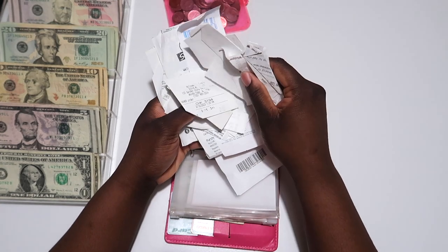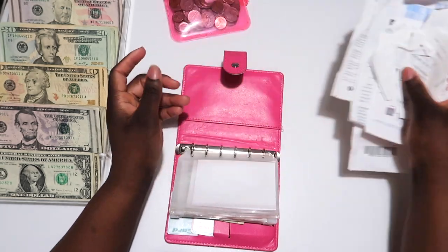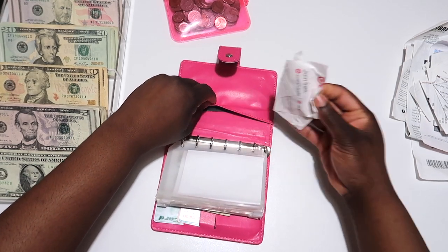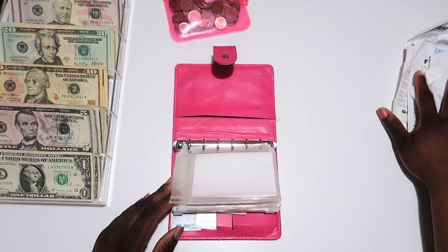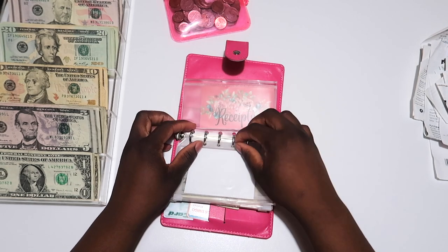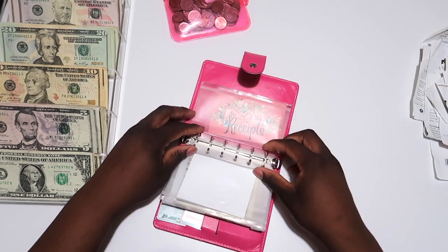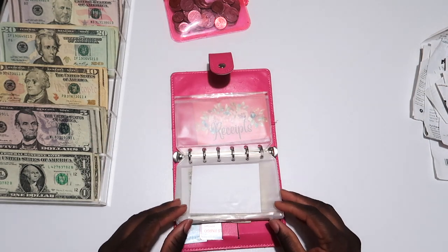This is probably too late for these receipts right here because I had them for probably more than 2 weeks. Girl, because my wallet broke, I even have receipts in here. I have not been unstuffing my binder, and on top of that, the zipper part broke on the majority of my envelopes, so that's what I'm battling with right now.